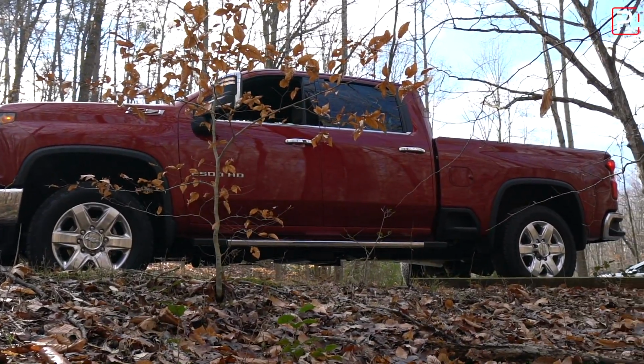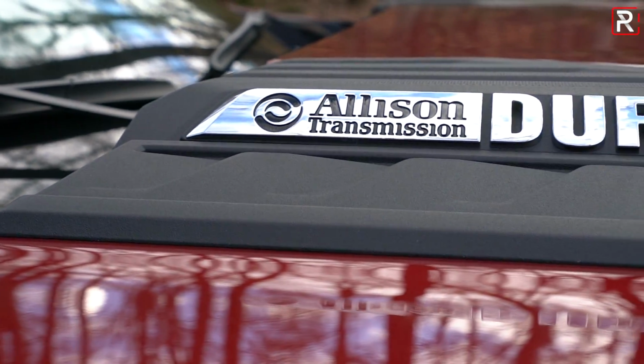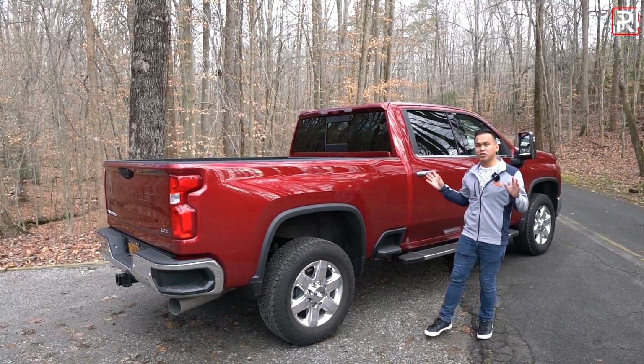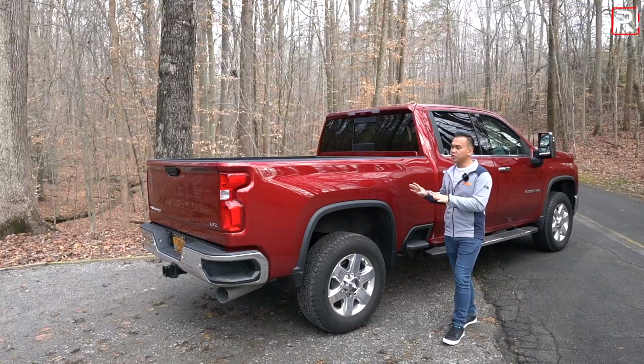Its powertrain is excellent. I love the 10-speed automatic, love the Duramax diesel. I love that this truck can get to 60 in 6.5 seconds unloaded, which is just unheard of. 10 years ago, if you drove a full-size truck like this with a diesel, it took at least 10, 11 seconds to get to 60. So performance has really improved.